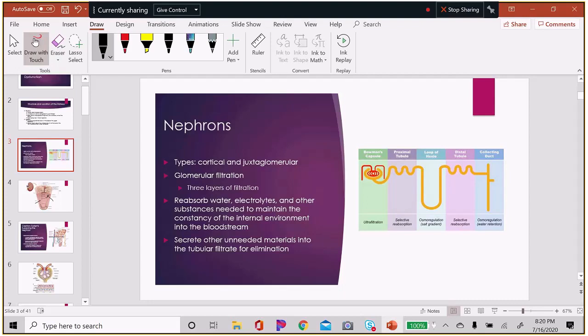The nephrons themselves are all divided into these sections. Bowman's capsule is the filtration part. The proximal convoluted tubule is where there's some reabsorption of water and electrolytes. The loop of Henle is where there's a gradient that's made on purpose and will change depending on antidiuretic hormone. So this is one of the large areas where we control water absorption. And then the distal convoluted tubule goes into the collecting duct, and all the collecting ducts empty into the renal calyx and then down through the ureter into the bladder.